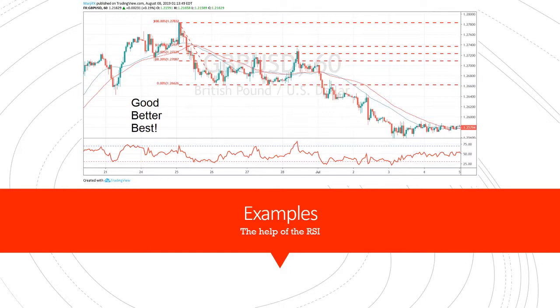Okay, guys. So, the first example comes from the pound against the dollar, the cable, hourly chart. And this is a very recent chart from late June.